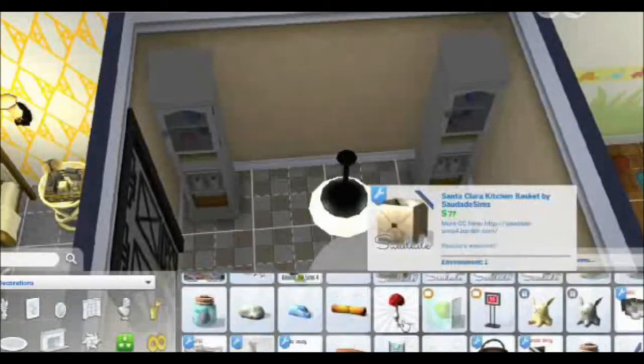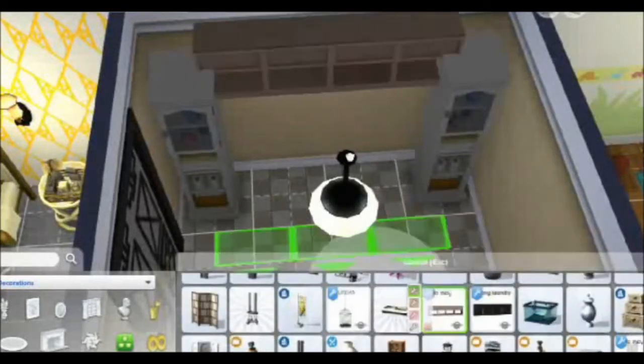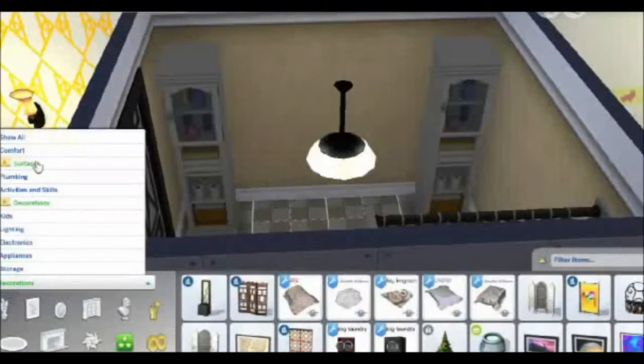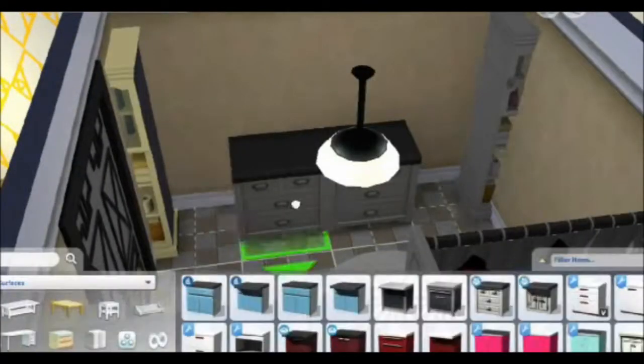And some clutter for it. So I'm just looking at things and getting an idea at this point, because I wanted to really use those new cabinets that EA put in with the family pack. I think they're really cute in the bathroom, so I wanted to try to make that work.